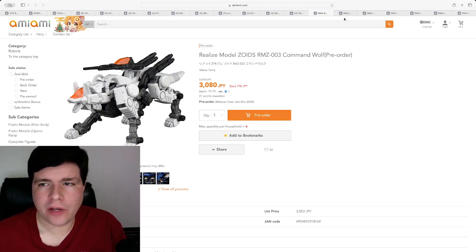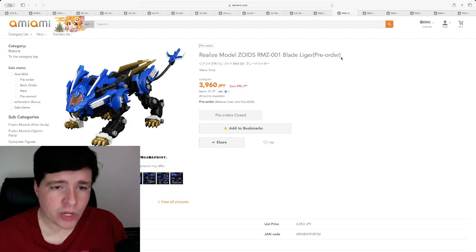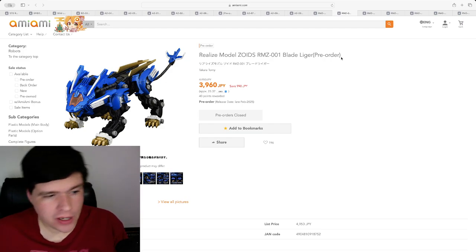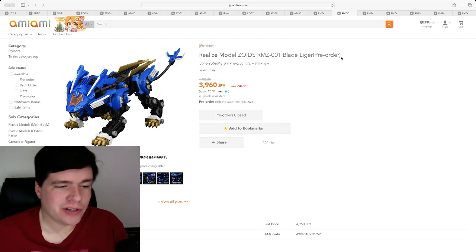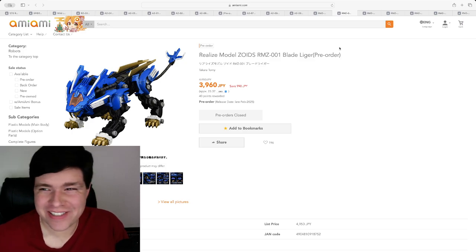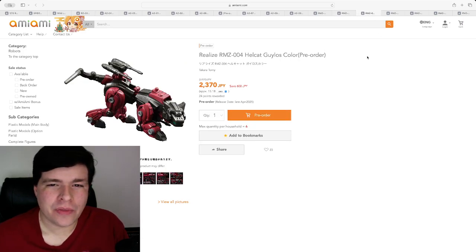But we have the Command Wolf here. We have, of course, a Blade Liger, which I will say is ironically one of the most anime accurate looking Blade Ligers in terms of proportions. But again, it's like, what do you want? Do you want the HMM Blade Liger? Do you want the Revoltech Blade Liger? Do you want the Hagane Works Blade Liger? Do you want the Anniversary Blade Liger? Do you want this Blade Liger? Like, it's insane. This is really cool, though.